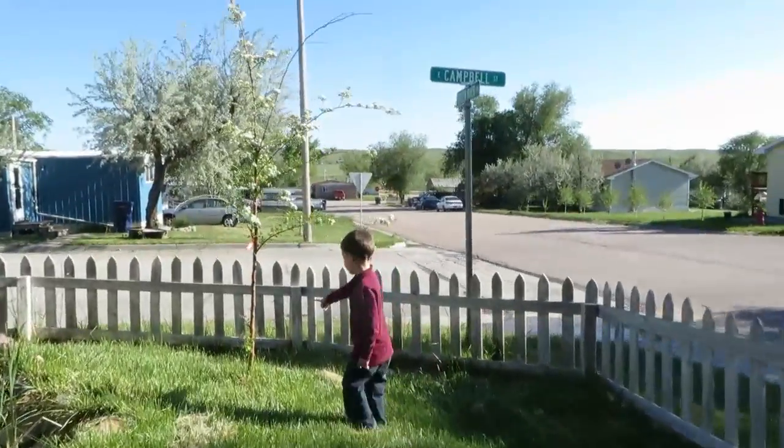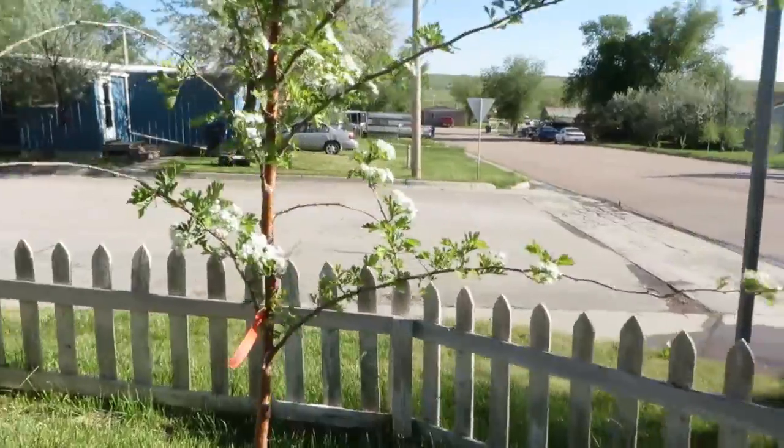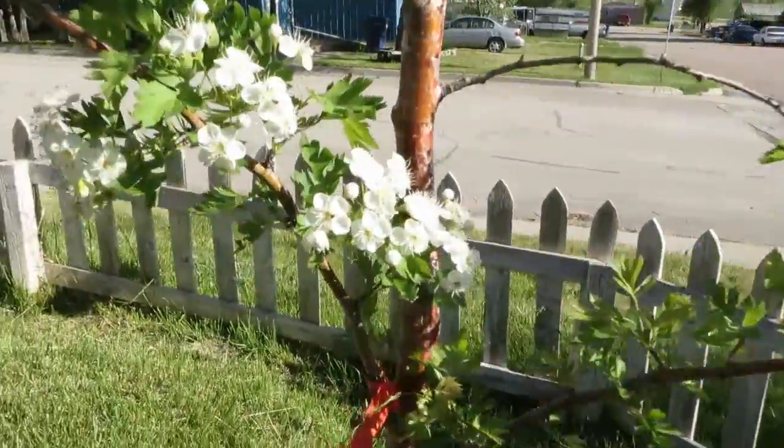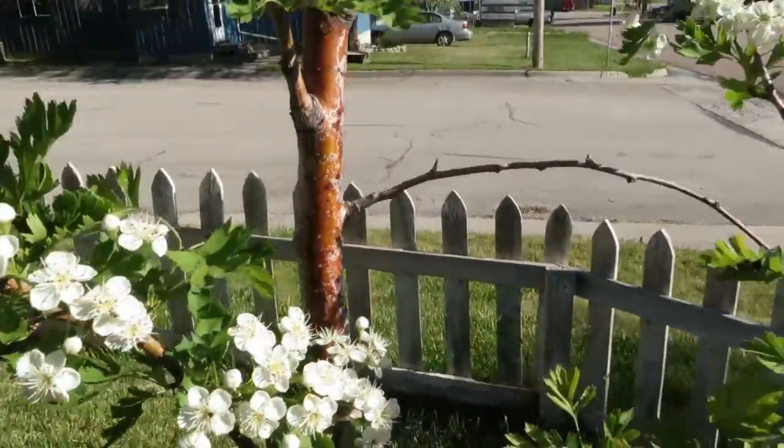That's our hawthorn tree, Mom, and it's all blooming. It's going to make hawthorn berries. Mom, it doesn't matter if those trees don't make crab apples. I just really like how they make so many flowers.